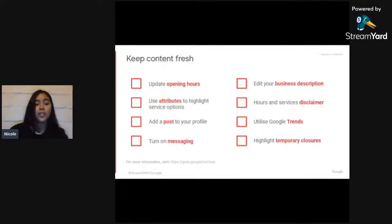Note you do need a physical store to qualify for these updates. You can't be online only. Now to set the online service attribute and add a link to schedule online classes and appointments, you can sign in to Google My Business, click Home, go to Stay Connected During COVID-19 dashboard card, tick the box for the online service that your business provides, and optionally you can enter a URL where consumers can schedule online services with your business.